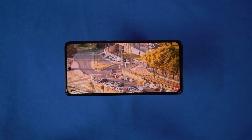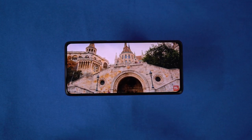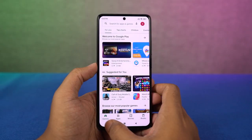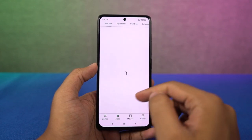With that said, the most highlighting feature about this phone is definitely its performance. This phone sports a Snapdragon 888 5G processor with Adreno 660 GPU. With up to 12GB of LPDDR5 RAM and up to 256GB of UFS 3.1 storage. Purely in terms of performance, it is the best in its price segment.